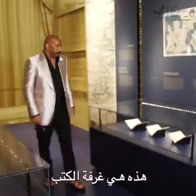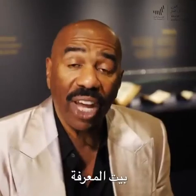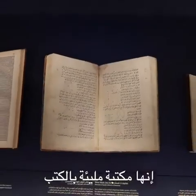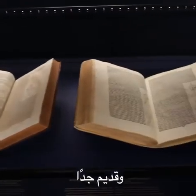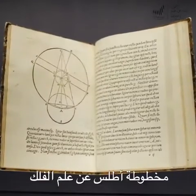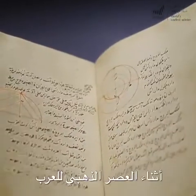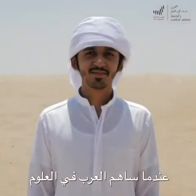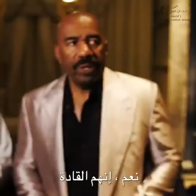Every room in this palace is different. For example, this is the book room, or better known as the House of Knowledge. It is a library full of books. Many of them are very rare and very old. Like this book, the Atlas manuscript on astronomy. It was written during the Arabs' golden age, when Arabs contributed to science, math, and astronomy, paving the way for the European Enlightenment.